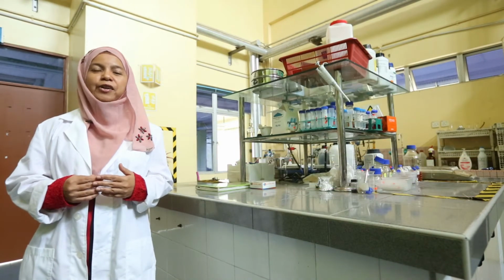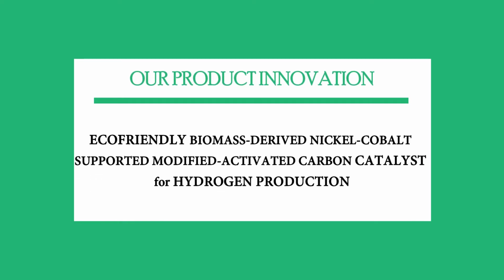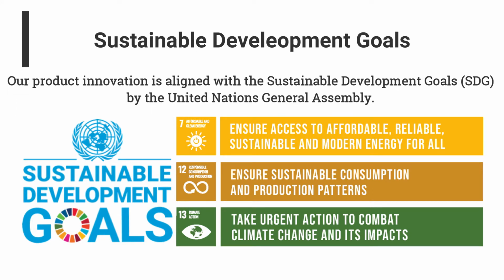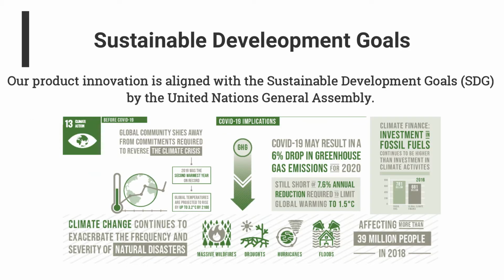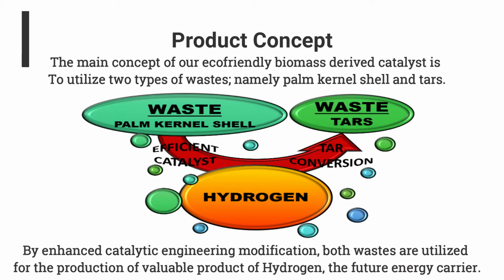Today, I will present our innovation entitled Eco-friendly biomass-derived nickel cobalt supported modified activated carbon catalyst for hydrogen production. Our product innovation is aligned with the Sustainable Development Goals by the United Nations General Assembly, which is to provide affordable and clean energy, to promote responsible or sustainable consumption, and to take urgent actions to combat climate change for a more sustainable future. The main concept of our eco-friendly biomass-derived catalyst is to utilize two types of waste, namely palm kernel shells and tars. By enhanced catalytic engineering modifications, both wastes are utilized for the production of valuable product of hydrogen, the future energy carrier.